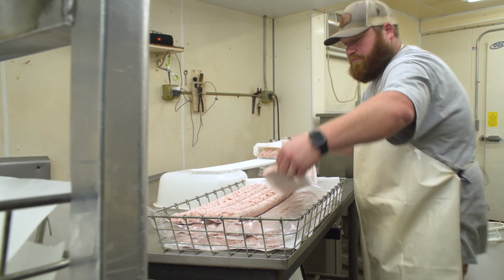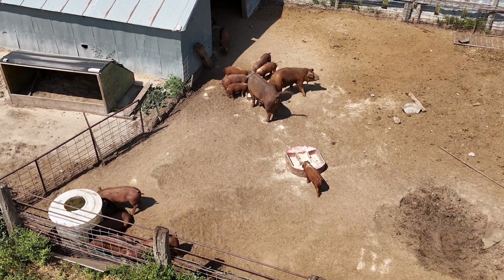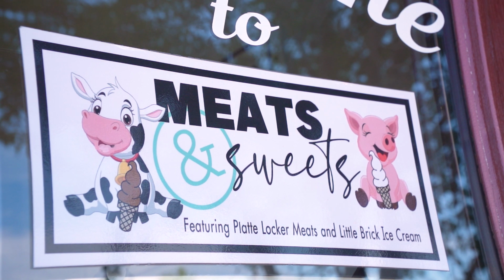I think people should purchase more local stuff because then you know where your animal's coming from, you know how they were raised, you're supporting your neighbor, and it just helps the community keep growing.